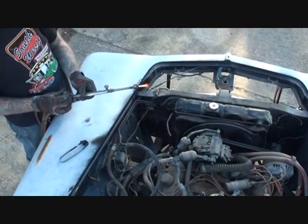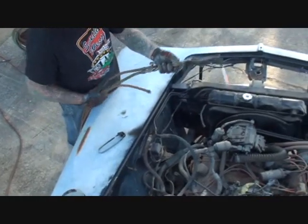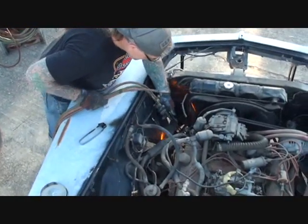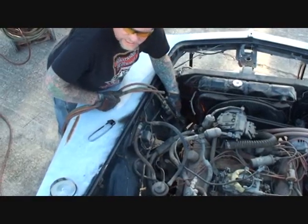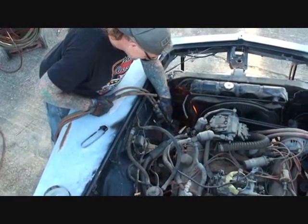We've got to turn the heat up. It's not hot enough. There we go. And this is going to take some ingenuity in itself. Not the Cuban way.